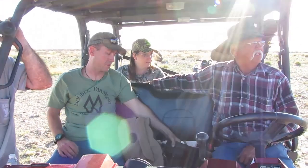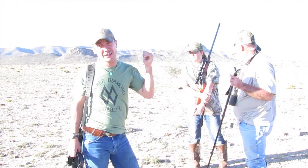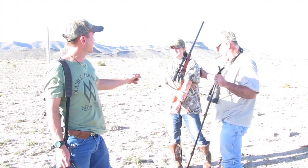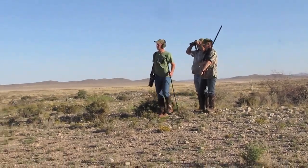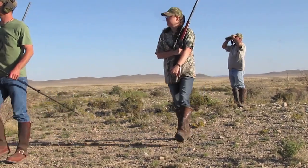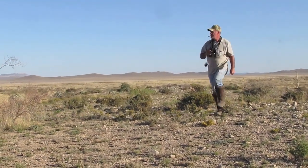After a brief discussion, we grabbed our rifles and we were headed out after the big bull. Windy conditions helped cover any noise we made as we stalked up on the big bull, so all we had to do was make sure he didn't see us. We kept brush between the bull and ourselves as we got closer and closed the distance.